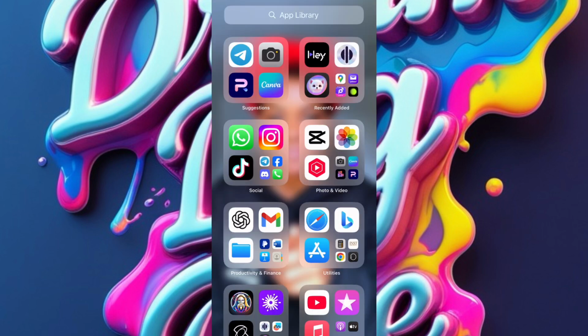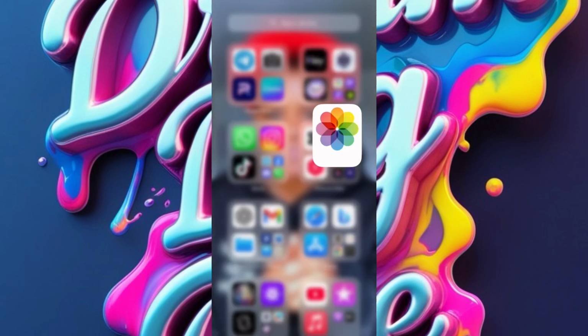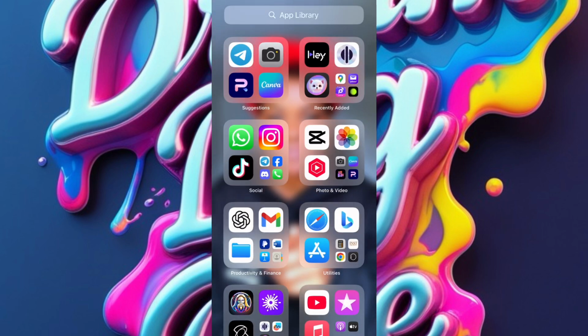Save. When you're done taking your pictures from Pinterest, or Google itself, you can get them from Google. When you're done, these pictures will be saved into your gallery, like so. Okay. Now the next thing to do is to go to ChatGPT.